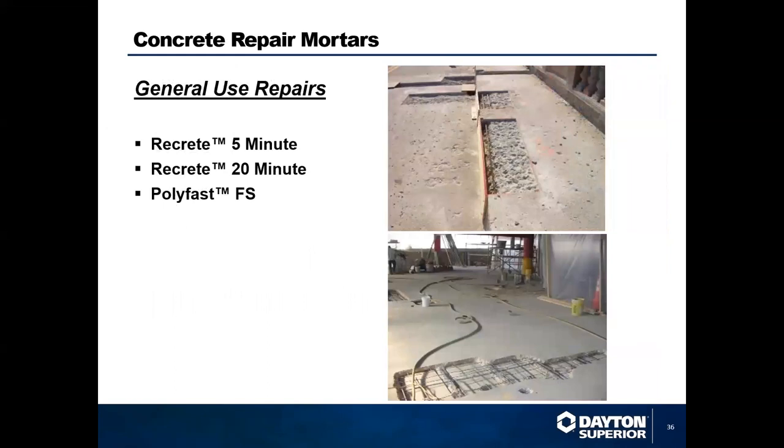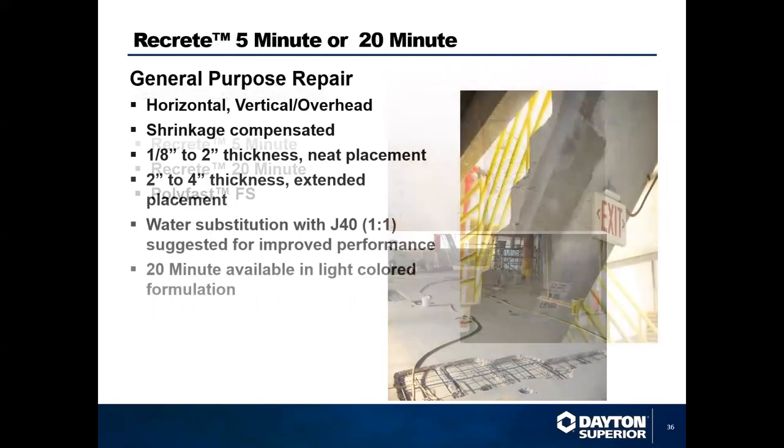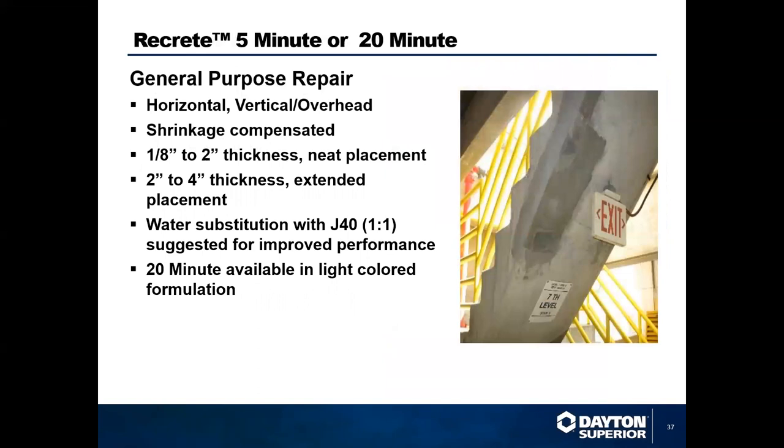Next, we have our general use repairs. This is our Recrete 5-minute, Recrete 20-minute, and Polyfast FS. The Polyfast FS is going to provide a general concrete repair with a polymer modified option. A Recrete 5-minute and 20-minute is pretty much what it sounds like. They offer 5-minute and 20-minute set time.